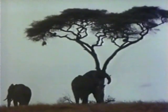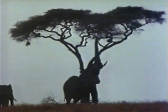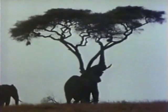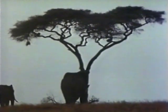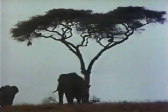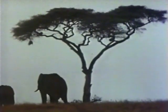This is a naturally changing landscape where the fortunes of all living things depend upon one another. But once man inserts himself into the natural process, there's no turning back. And so now, the future of the tree of thorns and all the creatures which depend upon it is up to us.